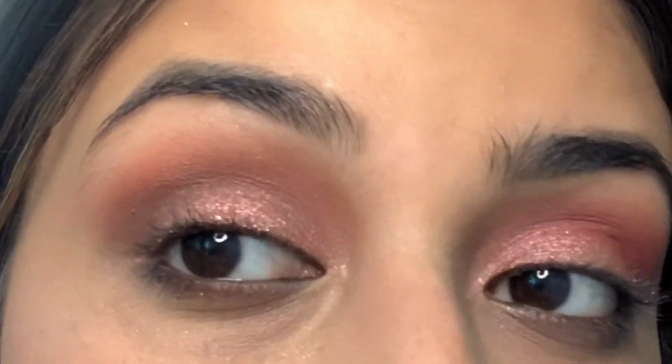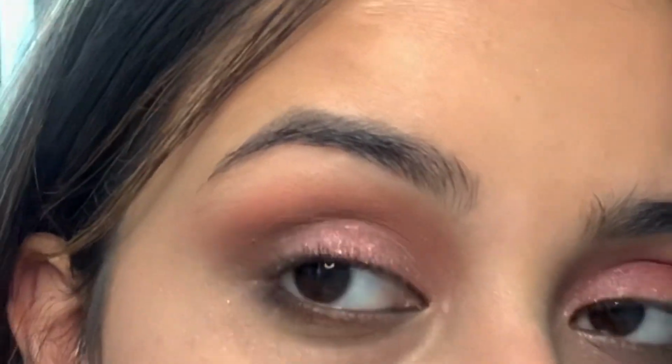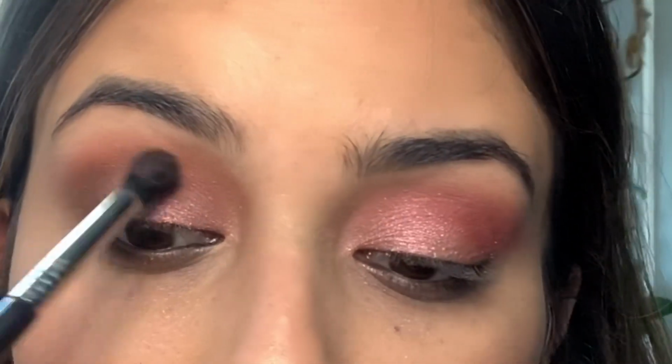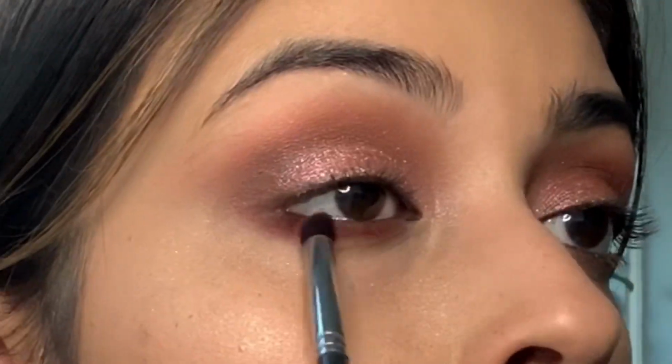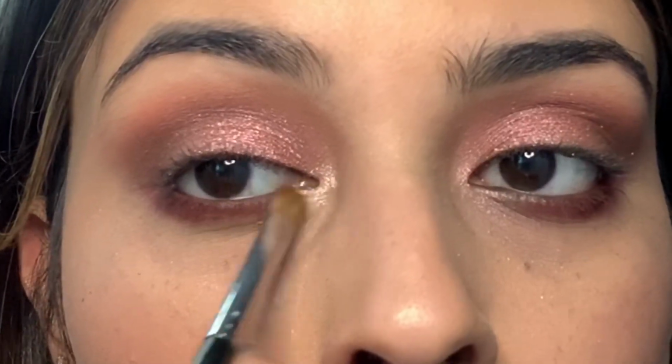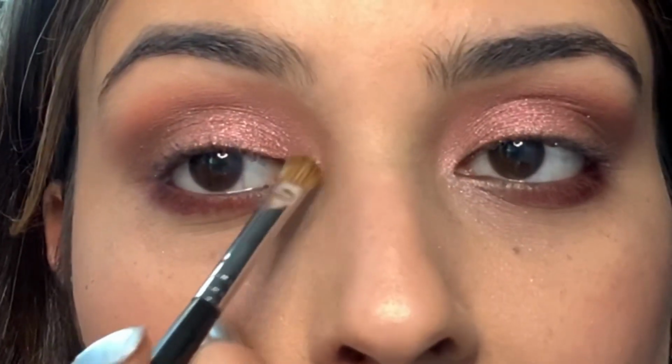So I think it just applies fine when I have Cindy underneath, but as you saw previously, when I just applied it on its own, it looked a little weird. One more time. Next, I'm just taking this Steve shade and applying it at the bottom eyelid. And then I'm tempted to apply this Moo shade right here. I know I'm just mixing up shades, but I want to show you how it looks.